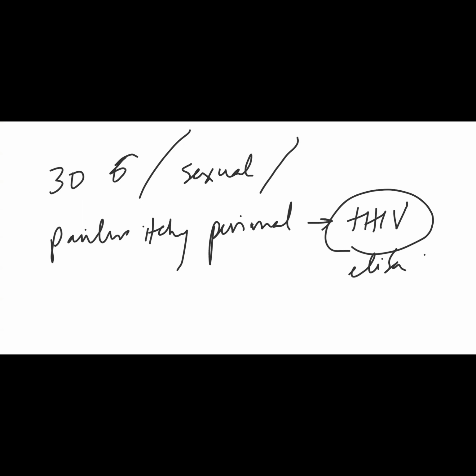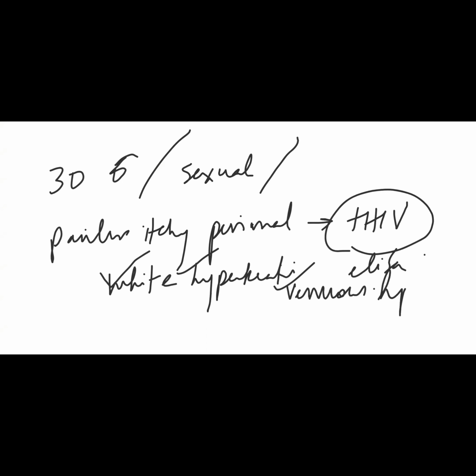Now they're asking what this presentation is, or maybe I'll tell you. The lesions are white, hyperkeratotic, and have a very aqueous appearance. So this is a case of condyloma acuminata, which are anogenital warts. They come with a white, hyperkeratotic appearance in a sexually active or especially immunocompromised patient. HPV is the cause of condyloma acuminata.